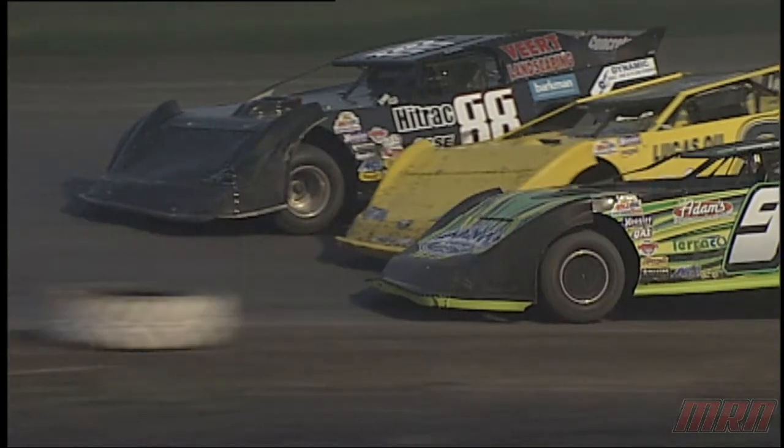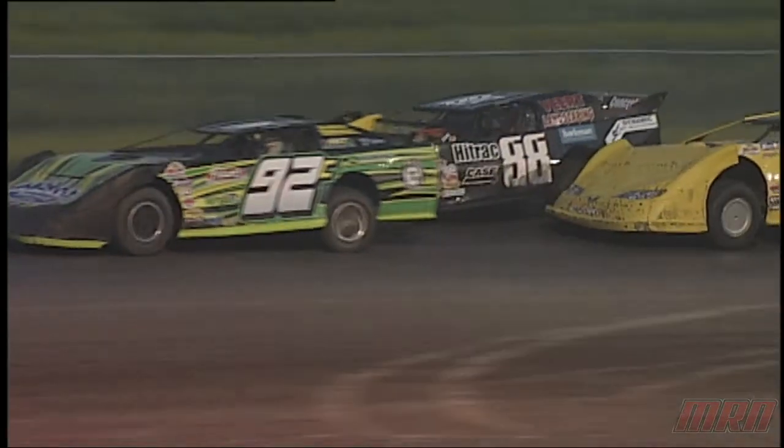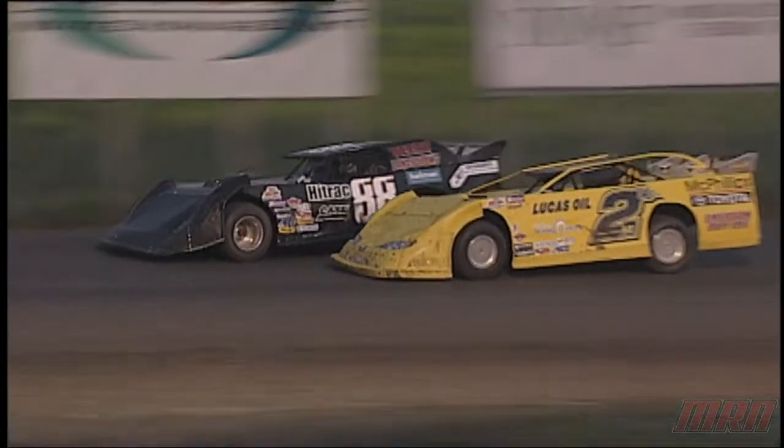Let's take a look at that replay here again. Mooney and the 92C. And it looks like he catches a piece of the 88 car. And that may have been what did it. Oh, right there. That's where it happened. And there goes that tire after he hits the tire. Oh.